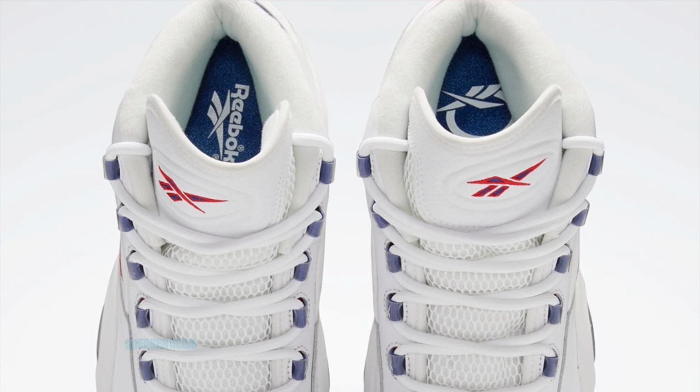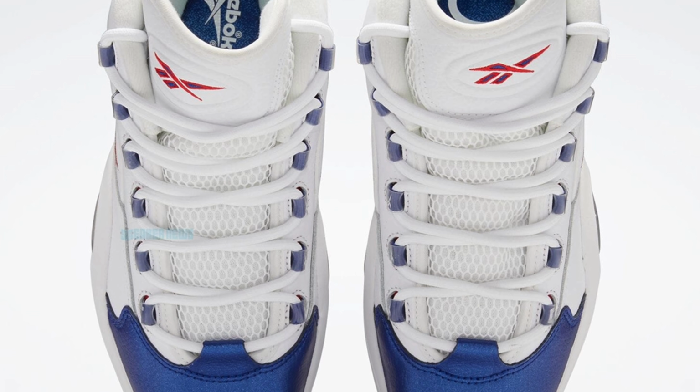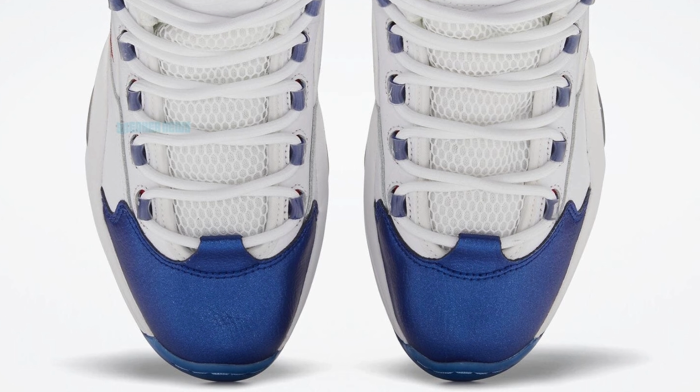And even though Reebok Question Mids aren't as popular as they were when AI was playing ball, this shoe is definitely having a resurgence, and I think with the Sixers doing as well as they're doing, a lot of people are going to be trying to grab this shoe. So while I don't see this sneaker really selling out, it's still going to be definitely a popular release, and one that I think a lot of people will be going for. But like I said, I still think the sneaker is going to sit.